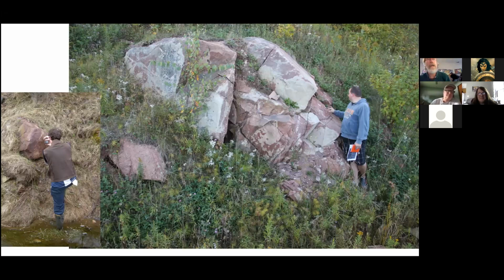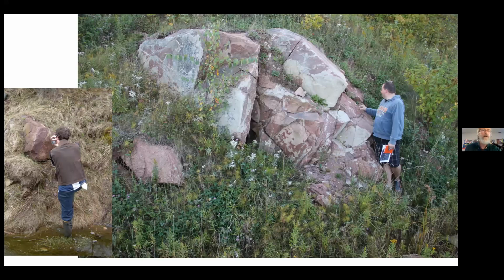So this is Jacobsville. It is tilted up on its side. Robert over there on the left-hand side, you can see that he's taking a picture, but we can also take a Brunton compass. So this Jacobsville, you can still see the bedding in it. It's been tilted and deformed by a nearby fault. Of course, this is associated with the Keweenaw Rift.